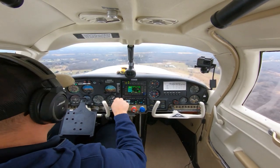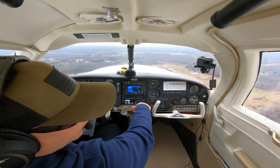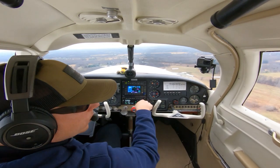Nice square off. Gear is down, so gas, undercarriage locked, mixture, prop is full forward. And Orange County traffic, Mooney is running final for 2-2, touch and go, Orange County.